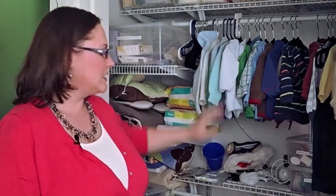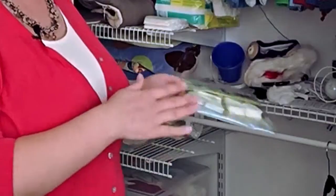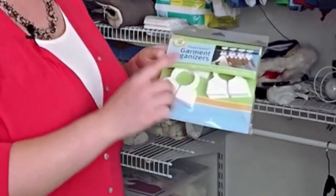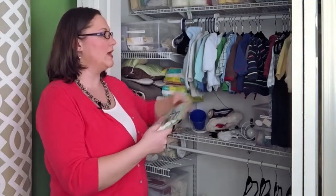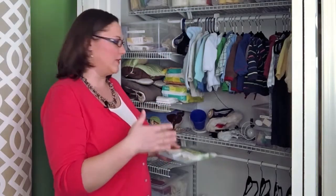However, for anything that is hung, if I do have a couple different sizes I want to work with, I have used these garment organizers. I can just put a little label on them and hang it from the rod, and that way identify very easily what some of the item sizes are.